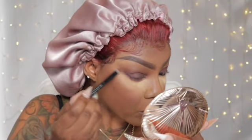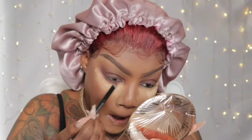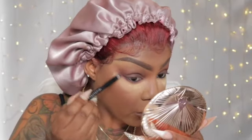I'm gonna drag this out a bit because I won't be lining. Will I be lining? I don't know. I don't know if I'm lining the upper. I don't know if I'm gonna do a wing liner or not, but I don't think I am. Don't hold me to it. So I added a pop of color, but I stayed in a safe zone where it doesn't look too off of the colors that I placed.